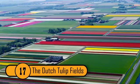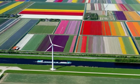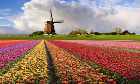Number 17. The Dutch Tulip Fields. At first, you would think that this is a piece of artwork. In reality, this is the Dutch Tulip Fields. The tulips are grown together according to color, making this aerial view stunning.